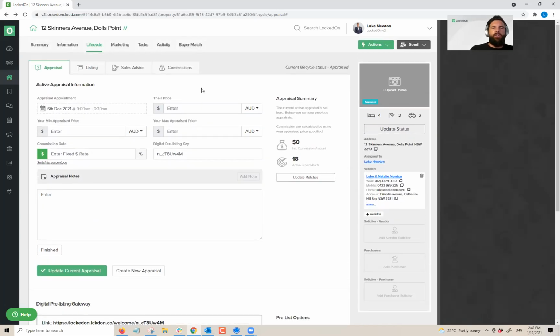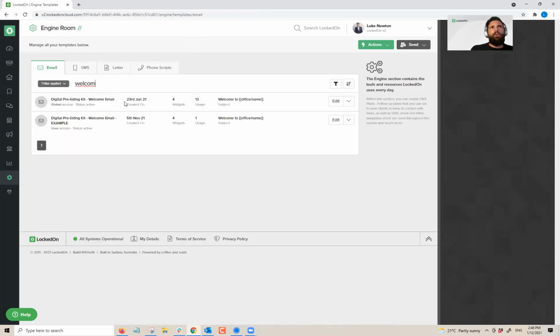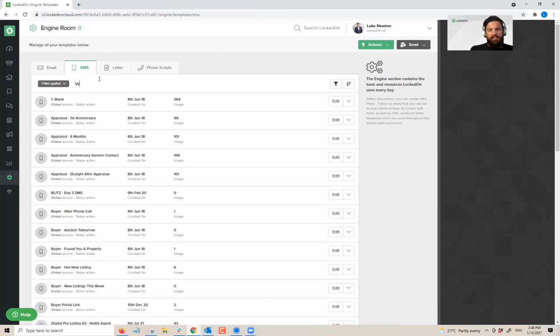Now the templates for your whole office can be changed in the engine templates area. So if you're looking for those in here and you want to customize them a bit, you may want to change the wording of them. Just type welcome, digital pre-list welcome email. And in the SMS, it's the same.